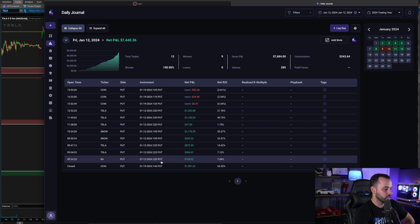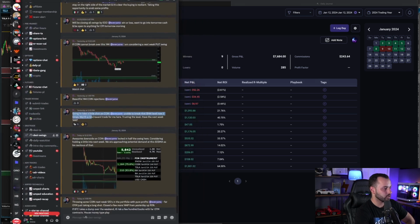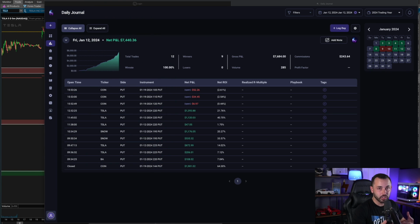Let's go into, this is the Coinbase swing that I closed, right? This was straight from the Discord. We have that Coinbase. We took that yesterday into today. That was a beautiful downside move today. And I'm looking for more downside on Coinbase with the profits that I made there from the swing trade yesterday.